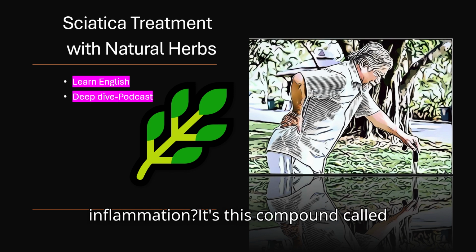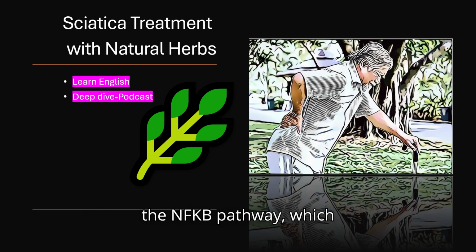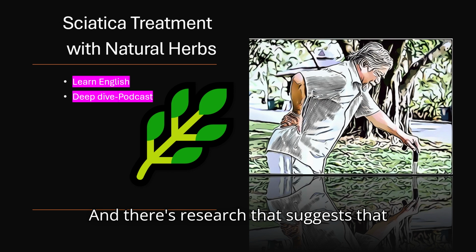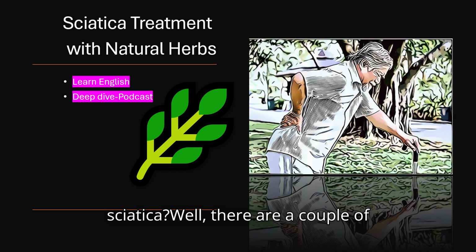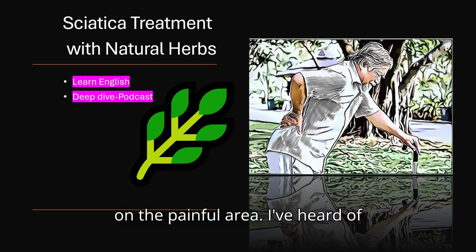It's this compound called curcumin. It's really the key. It blocks the NF-κB pathway, which is a major player in inflammation. And there's research that suggests curcumin can even fight oxidative stress. So it's not just an old wives' tale. There's real science behind it. What's the best way to take it for sciatica? Well, there are a couple of options. You could brew turmeric tea, which is pretty easy, or you could make a paste called a poultice and put it right on the painful area.